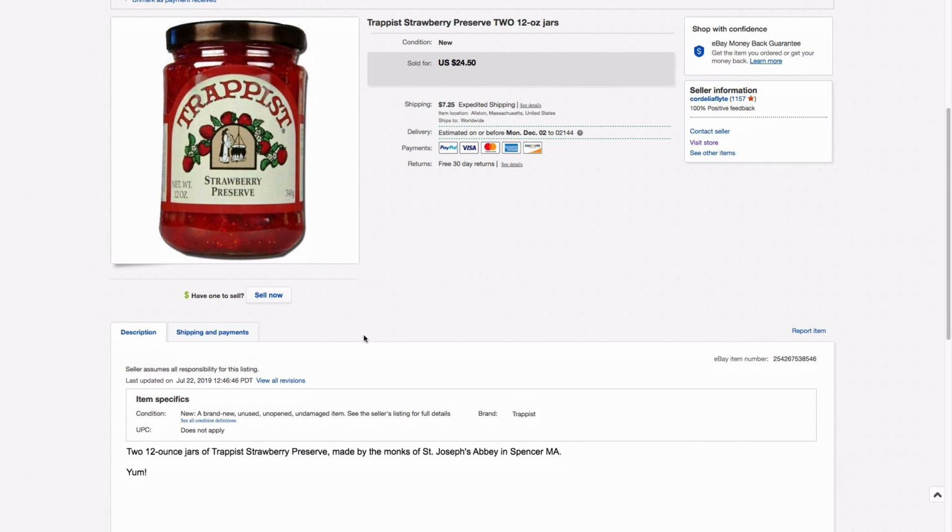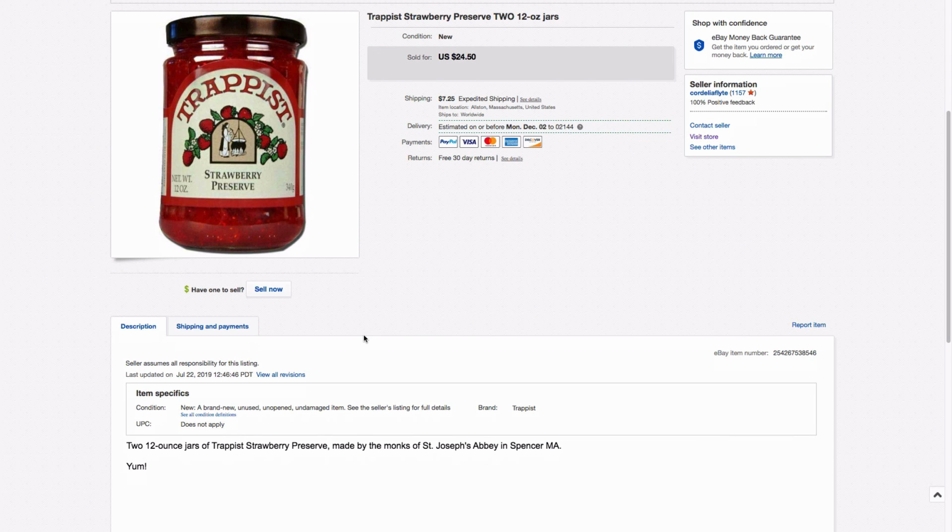Oh, and finally, I sold some jelly. I bought some of this. This is like a quasi-local brand to me. I think it's from Vermont, but it might be Massachusetts. Yeah, it's from Massachusetts, actually, and it's made by real monks, apparently. I bought some of this that I was going to sell on Amazon at some point, but between when I brought it home and 2 days later when I went to send it in, the price had tanked. So I put it up on eBay and it sold this week, 2 jars of jelly or strawberry preserve.